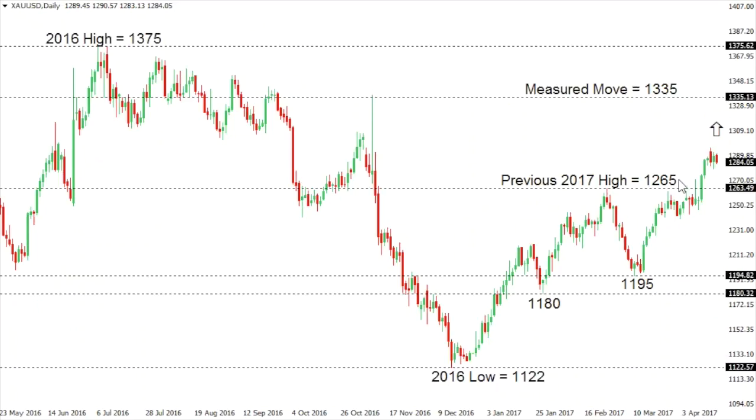Gold. Gold has been consolidating off recent yearly highs, but this market continues to look quite constructive, with any setbacks seen very well supported in favor of additional upside towards the next measured move in this market at 1335. This 1335 measured move objective comes off a break of a previous 2017 high at 1265, which confirmed a fresh higher low at 1195 and opened that equal measured move to 1335.